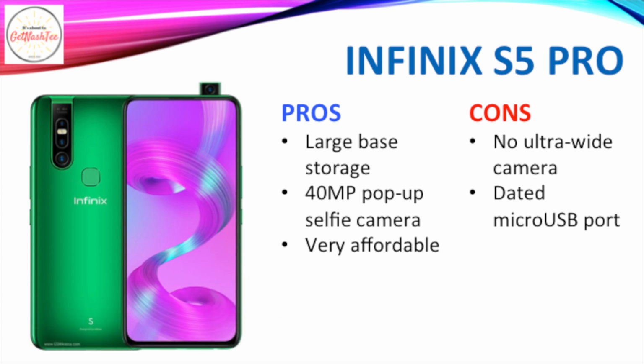Some things to like about the Infinix S5 Pro are its large base storage, its 40-megapixel pop-up selfie camera, and its very affordable price. However, it doesn't have an ultra-wide-angle camera and comes with a dated micro USB port.